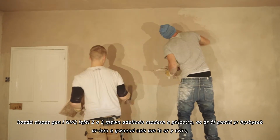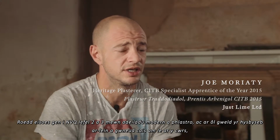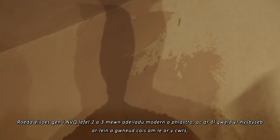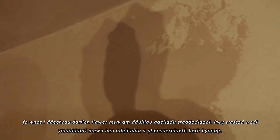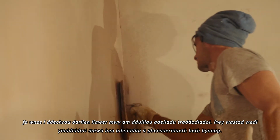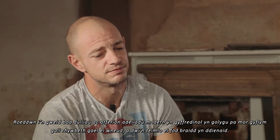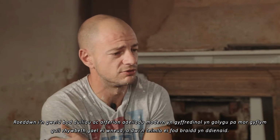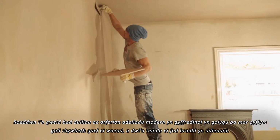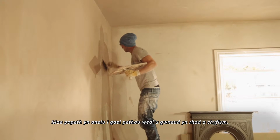I already had my NVQ Level 2 and 3 in modern building and plastering, and it was after seeing the ad online and applying for the course, I started to read up a lot more about traditional building methods. I've always had a passion for old buildings and architecture anyway. I found modern building techniques and practices generally revolve around time and how quickly something can be done. I kind of feel that it lacks a bit of soul. Everything is just geared up to do things cheaply and quickly.